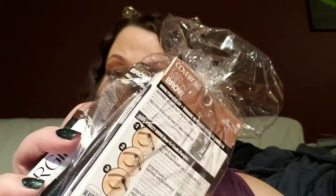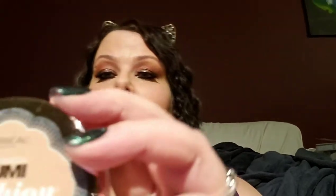So, we got a gift with purchase. First of all, I got a little gift when I bought my ticket for the gala. The gala was $10. $5 went to the charity, and then you got a coupon for $5 to spend on makeup in the store. So, when I bought the ticket, I got some little gifts.